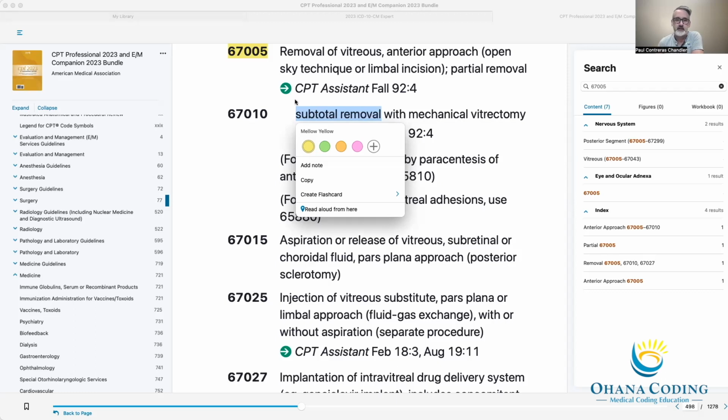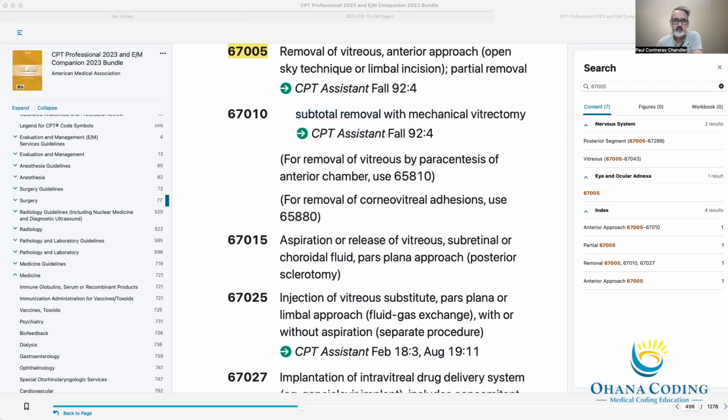So looking here, we have anterior vitrectomy. What I'm going to do is scan for the word partial in the procedure paragraph. If I don't see the word partial, I'm going to go with 67010. If I do see the word partial, then I'm going to go with 67005. Scanning means moving my finger across, or a pen or pencil, going down fast like this.